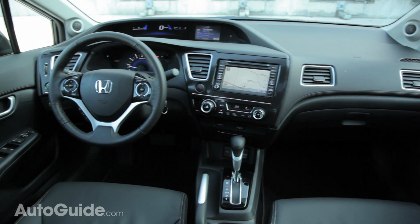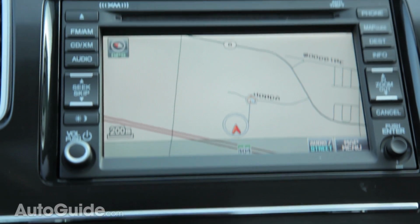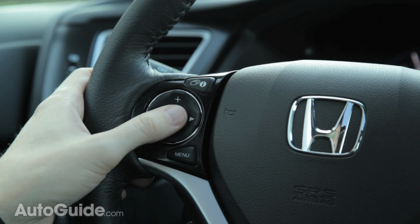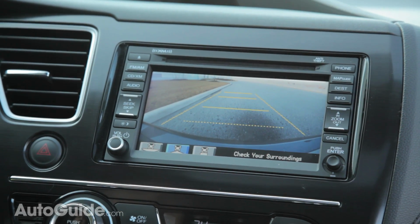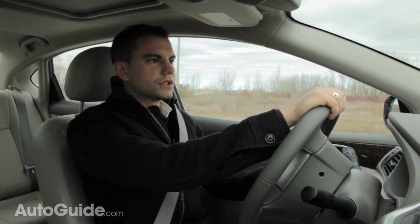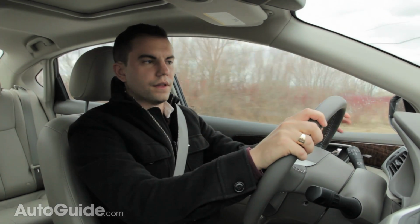And finally, there's a lot of new tech in the Civic. There's 3 screens in front of you, and that's pretty cool, but it's a bit of an information overload. As part of the 2013 refresh, you get standard Bluetooth, steering wheel audio controls, and a backup camera. And finally, let's talk about the seats in the Civic, which are far more bolstered and secure feeling than what you get in the Sentra. Both cars come with a 1.8-liter four-cylinder engine, but this car, the Nissan Sentra, is about 10 horsepower less powerful than the Civic.